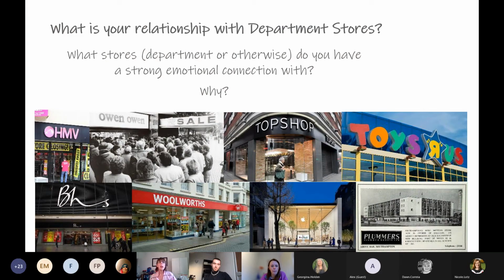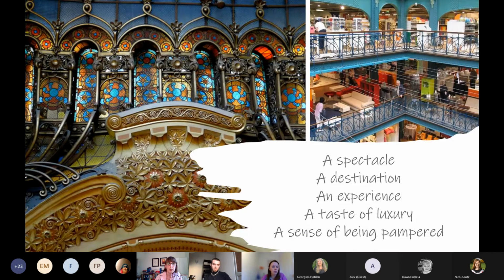Oh, here we go. I want you to think about what your relationship is with department stores. You may or may not have a relationship with department stores. Men tend to shop less than women. It might also depend on how old you are as to how much you use them. But you probably have relationships with a particular store from your childhood. You will have a connection, or even as an adult. So I want you to think about why you connect with department stores, and this might inform some of the ideas that you come up with as we go through.